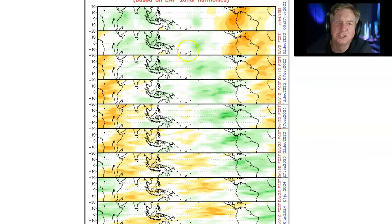Upper level moisture, cloud cover, okay? This is a statistic model. The greens are wet areas, the oranges dry areas. So dry would be inactive phase. The oranges, the greens, active phase. So according to this, oh, and there's 8 panels here. South America, Central America, New Guinea there, equator right there, dateline right there.